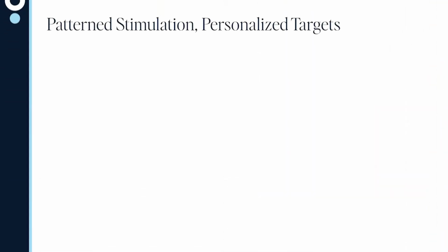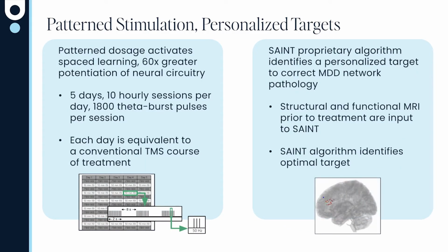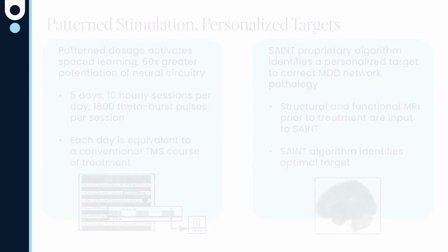We give 1,800 pulses of this hippocampal physiology-based stimulation approach, and we're able to compress an entire 6-week course of theta burst TMS into a single day. And we do that in an individualized, personalized medicine target.